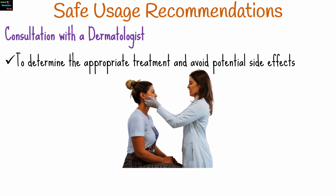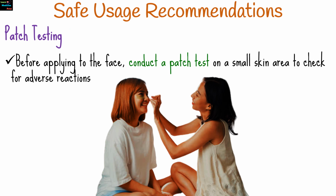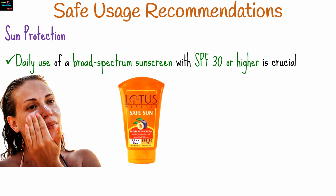There are a few safety recommendations to consider while using skin lightening creams. Consult a dermatologist before using any skin lightening creams to determine the appropriate treatment and avoid potential side effects. Prescription strength treatments should be used under medical supervision. Before applying to the face, conduct a patch test on a small skin area to check for adverse reactions. For protection from the sun, daily use of a broad-spectrum sunscreen with SPF 30 or higher is crucial.